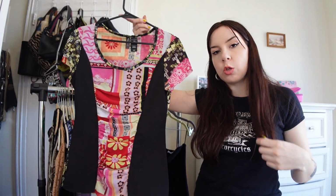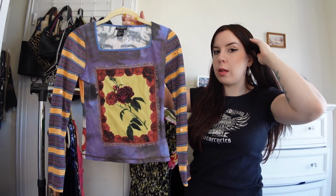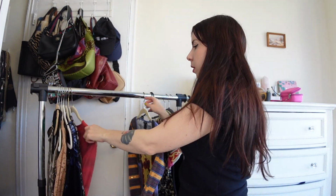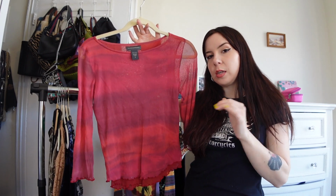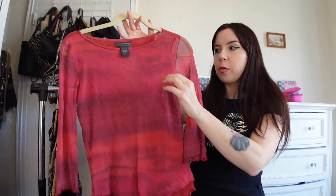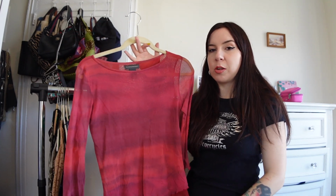We have this Bisou top. It's a keep. This top I love. I got it from Twinnell, and it's just so cool. So she is a keep. This is actually like the first proper mesh top I bought, and I got it from thredUP like 3 years ago maybe, and I love it so much, so definitely gonna keep.